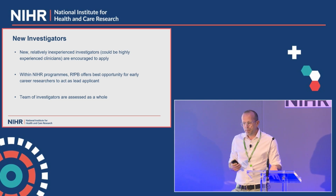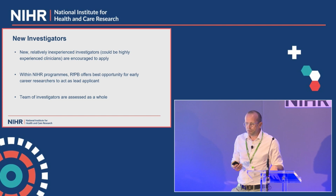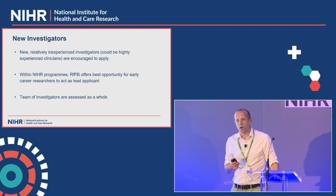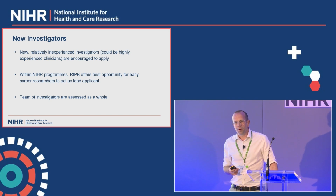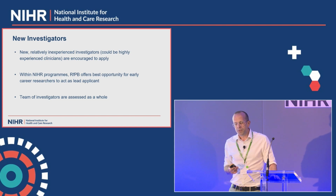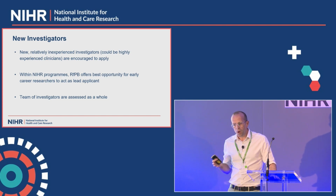This is particularly important, I think, and I just want to make this point really clearly. We are very keen to fund new investigators, and I think there is a recognition within the NIHR that the Research for Patient Benefit programme is one that people should be targeting as an early career researcher. We will flag those applications that come from early career researchers, and we will make sure we are all cognizant of that on the panel.